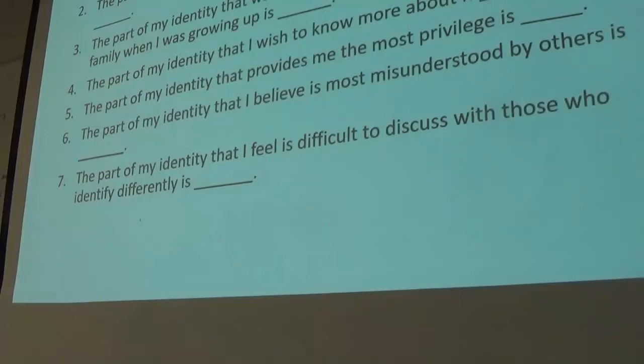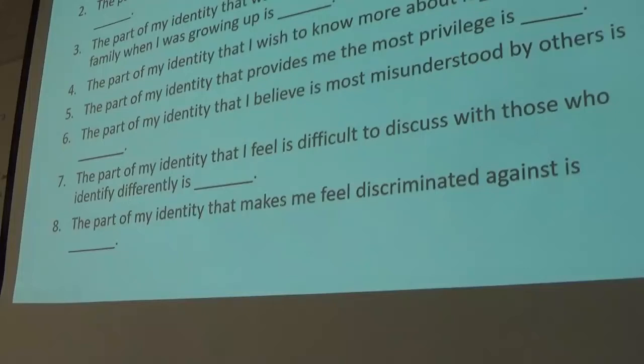And finally, the part of my identity that makes me feel discriminated against is blank. Do you feel like there is a certain aspect of your identity that causes people to judge you unfairly? I might have the same answer. Okay, everybody got something?